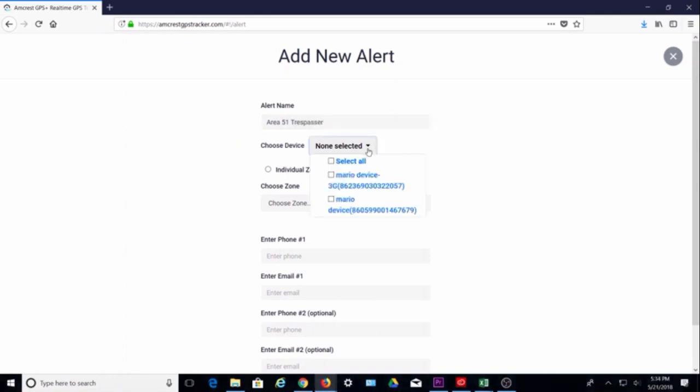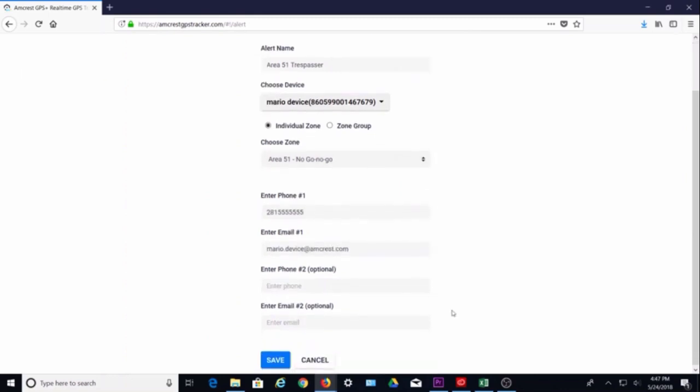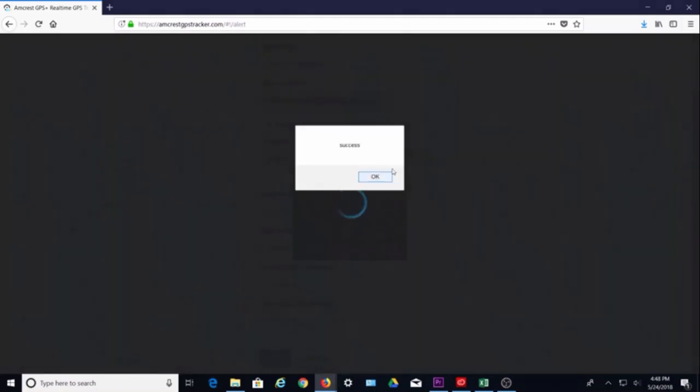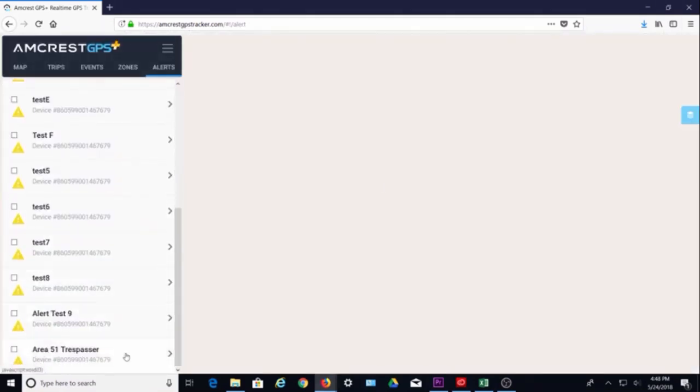Choose the device the alert will apply to and the zone it's associated with. Then enter a phone number and or email where you want to receive the alert. Enter optional information and click Save to finish. For more information on alerts, please check out our zone creation and alert configuration video.